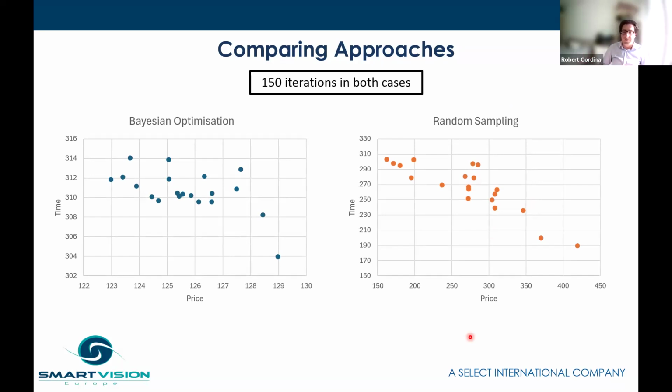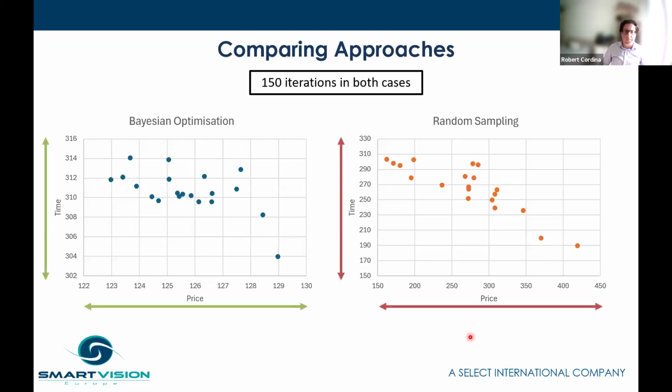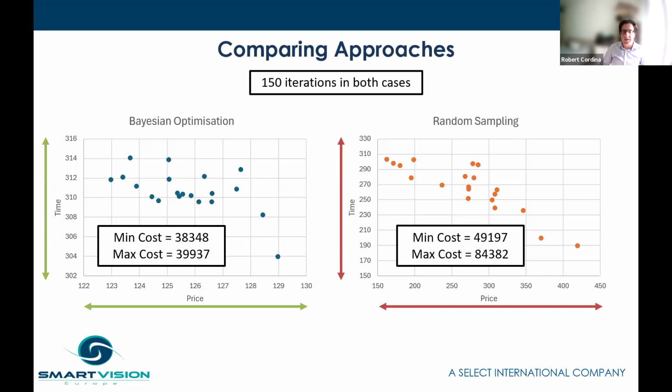And the results we get are actually very different. So as you can see, the ranges of both time and price are very narrow for the Bayesian optimization here on the left, right? So 302 to 316, 122 to 129, really, 123 to 129. But they're very wide for random sampling after 150 iterations, between 150 and 425, and 190 and 310 for time, right? So obviously, in this case, we're not focusing anywhere near the minimum for sure. So also the overall cost of the best 20 iterations varies a lot for random sampling, right? Between 49 and 84,000 in this case, but it's very narrow and smaller actually for Bayesian optimization as well.